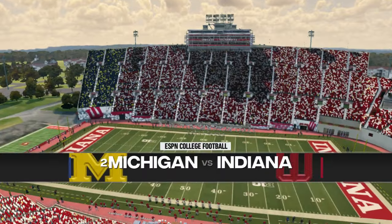Morgan awaiting the return. He really got a hold of that one. He's tackled at the 34. So let's see what the offense can do as they come out onto the field.